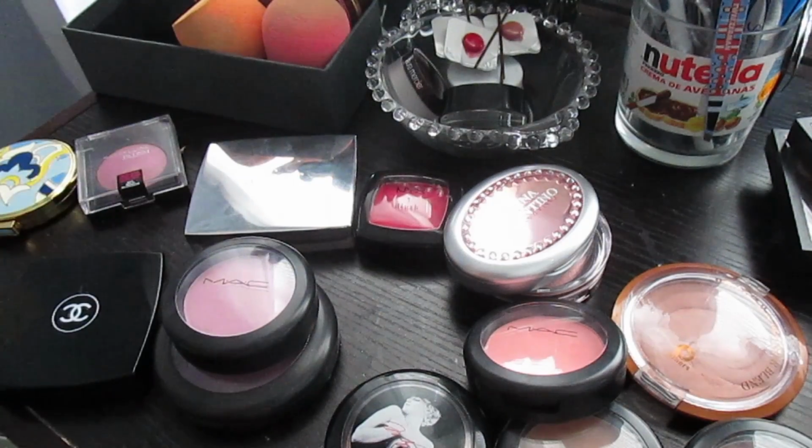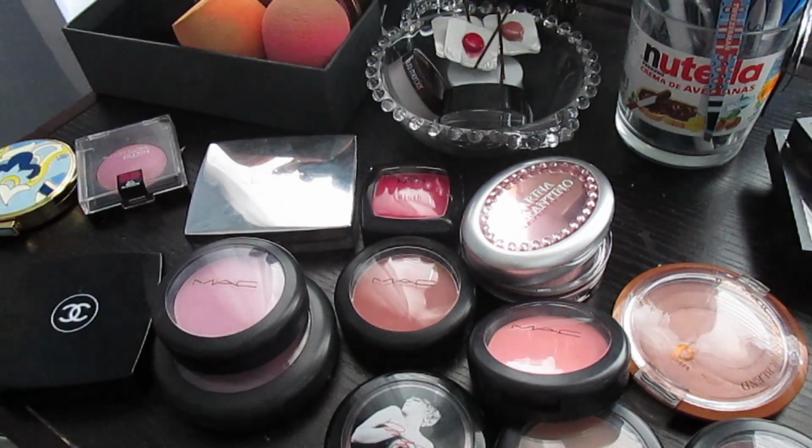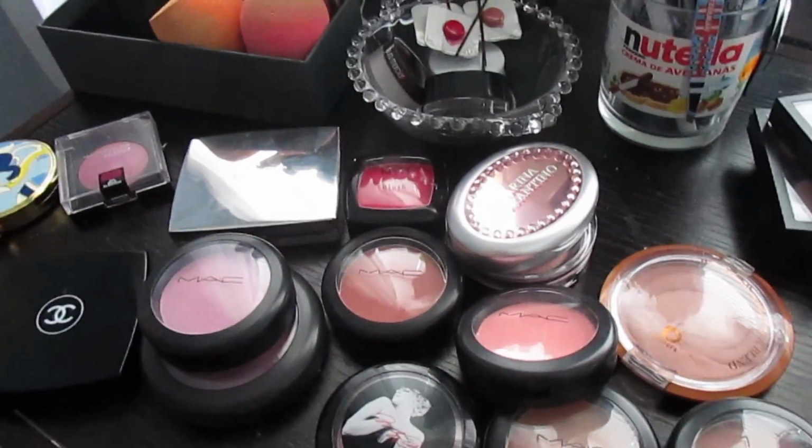So, you guys heard all of my thoughts on my blushes, and it just reminds me that I need to use my blushes more and rotate them more. And right now I'm using the Perfect Cheek a lot, and I'm always trying to incorporate the NARS Deep Throat because I am trying to use that one up.